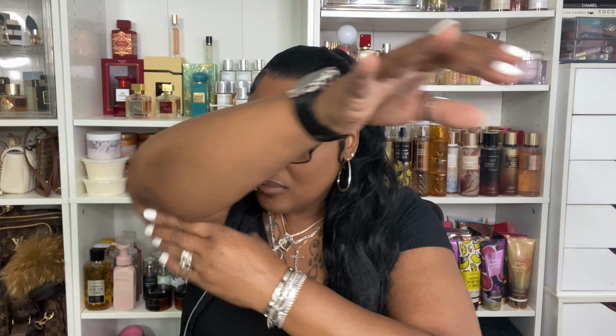This is the Yum Yum right here. Okay, that one there. I'm going to go ahead and put Affection here. Yes, and I'm going to go ahead and put the car right here. Listen. All three of these smell identical. Identical. But this one has more of a creamier feel to it.